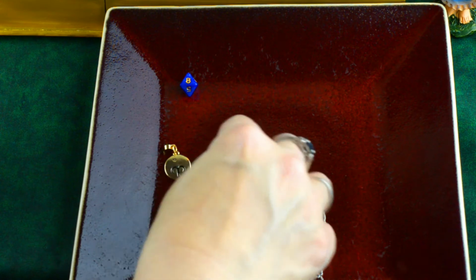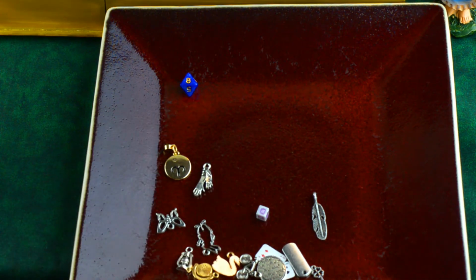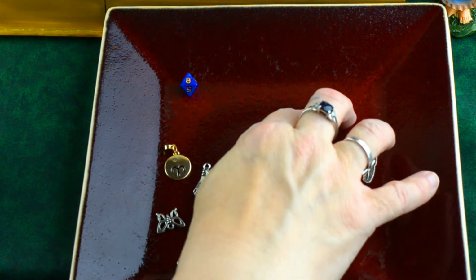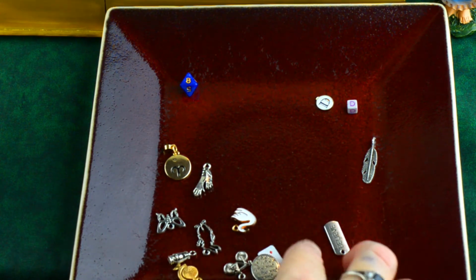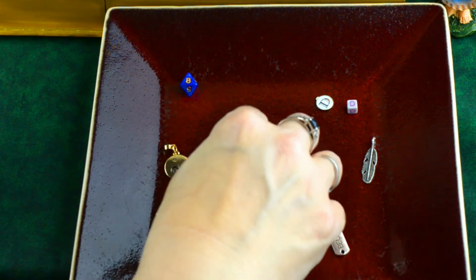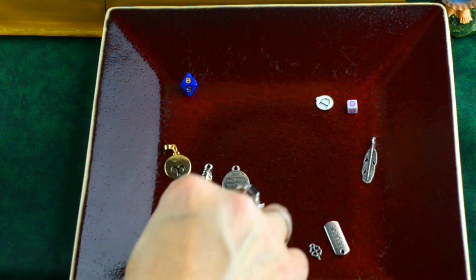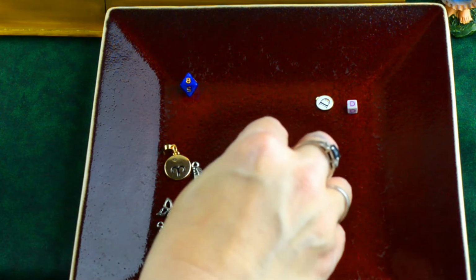Well, we got lots of stuff going on here. Let's see. Got some letters. We got 2 D's. That's interesting. So, DD. We have lots of magical things and intuitive things this month here. So, interesting.